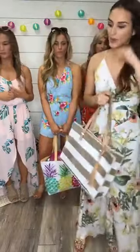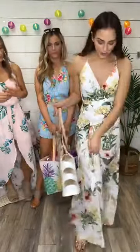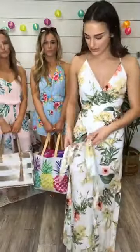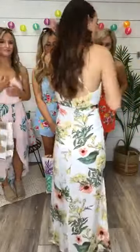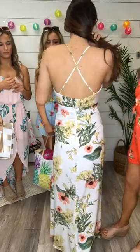And then I'm wearing a Forever Summer Floral Maxi Dress in off-white, available for $54.95. It's so cute. It's lined to about right here where the slit starts. This is adjustable, so you can tie it however tight you want. It is a zip-up closure in the back. And these are adjustable straps too, so they adjust to fit your needs.